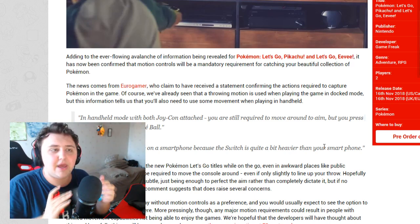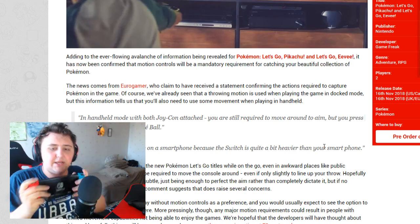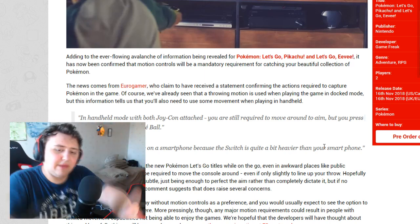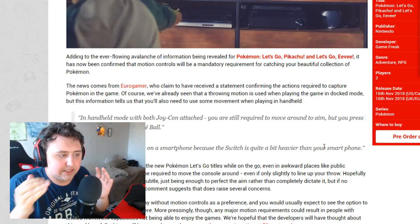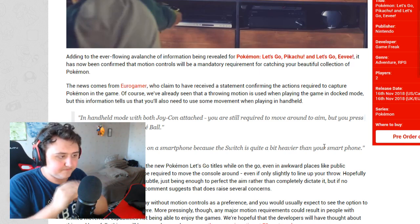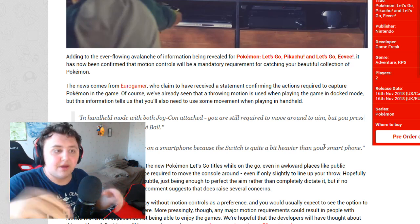It's going to be a bit annoying, especially when you're on the move and having to aim around like this, or when you're sitting on a plane. You're going to have to just be like, okay, let's go. Woo, there we go. I mean, it's a bit of an annoyance, but it's not the biggest deal. It's not the biggest deal in the world, and I don't think it's a big issue. But the fact that in docked mode you have to spin around, that's a fair point.